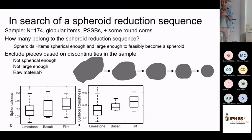But what we want to do now is see if there is a reduction sequence for these spheroids. So just a brief mention of our sample. We sampled 174 of these stone balls, and we were looking for basically the broadest sample that we could find, any globular item from Ubeidiya. So anything that people have in the past called polyhedrons, subspheroids, spheroids, or bolas. And we even threw in some cores, things that really do look like cores, but are pretty globular. So we included them just for variability. And then the question is, do all of these pieces belong in a spheroid reduction sequence? Only some of them? So here we'll be looking for any discontinuities in this sample. Any way we can break it up if we can. Maybe we can't, but we'll see.